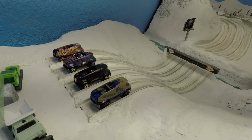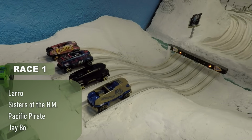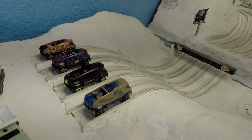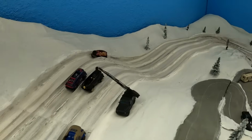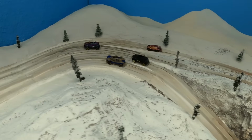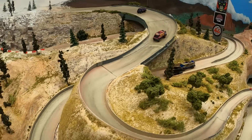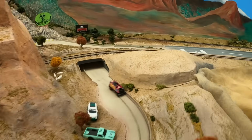All right, thank you, Aaron. This is quite a layout for the racing today. Lucky Charms Lauro is on the outside. Sisters of the Heavy Metal with Dr. Dodge is next to them. The Pacific Pirate and Dog Squab Racing Jabo is on the inside. And the Lucky Charms guy, he is in the lead. The Pacific Pirate pulls up next to him and has the lead on the Joker lane. There's some good drifting. Oh, Sisters of the Heavy Metal has overdrifted. And Lauro has the lead. Look at that pink Lucky Charms.